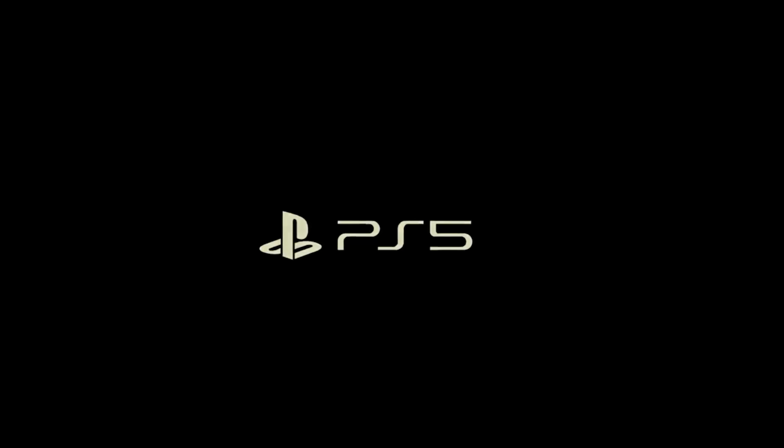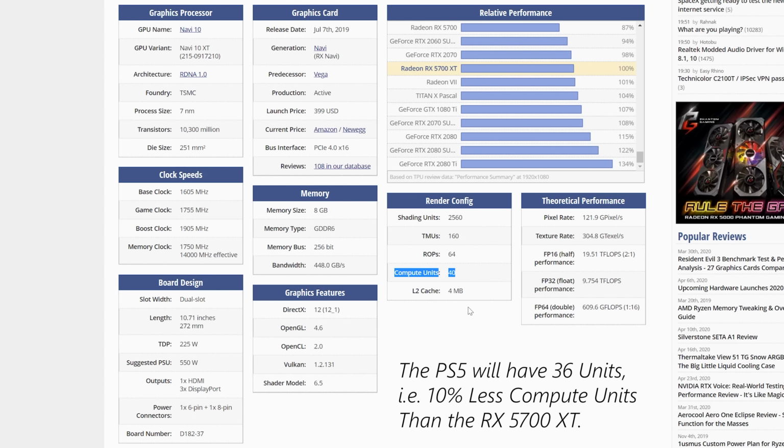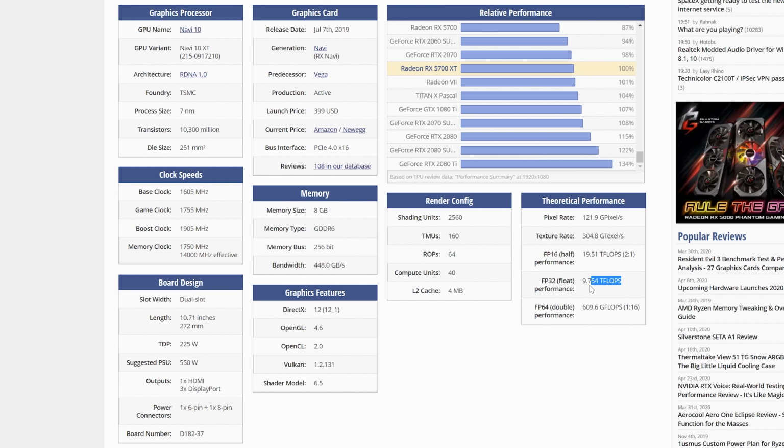And if we were to compare this to a current generation AMD graphics card, it looks like the specs are lining up with an RX 5700, but because you've got higher clock speeds and also a generational improvement, it's going to essentially perform better than an RX 5700 XT. So there's pretty much the specs on the CPU and GPU side.